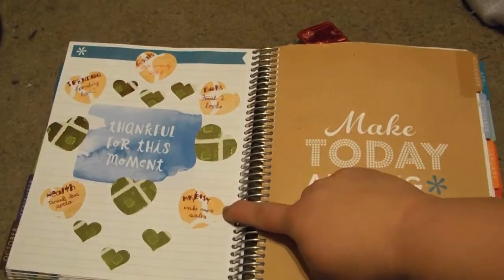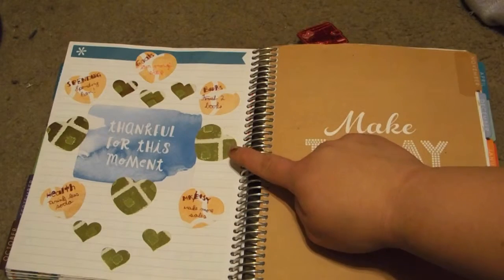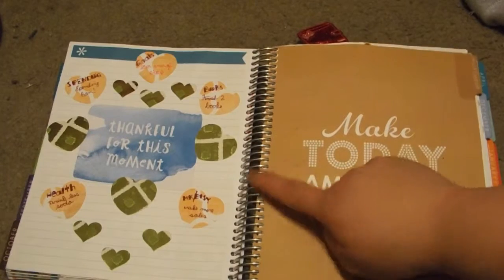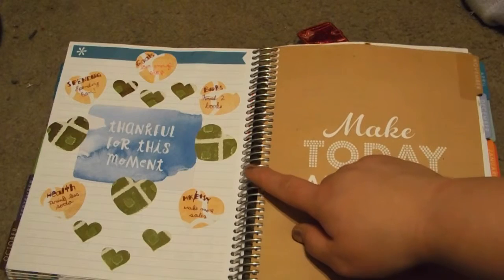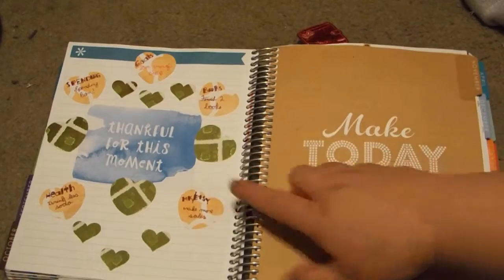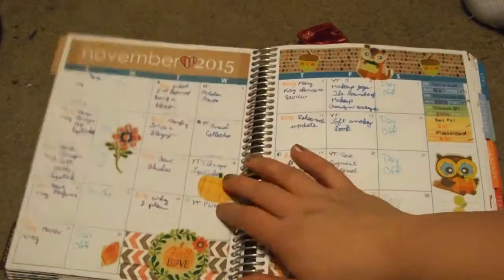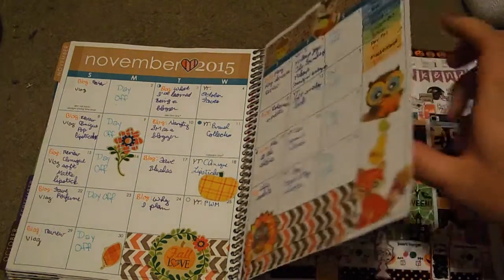Now, this is the first time I ever did a, what's it called, a mission board? One of the planners has a thing called a mission board. It's just like you pick goals, and people do it in hexagons. I've seen somebody do it in hexagons, I should say. I did it with hearts, and I just put a Project Life card in the center of that. And this one was my November monthly layout.